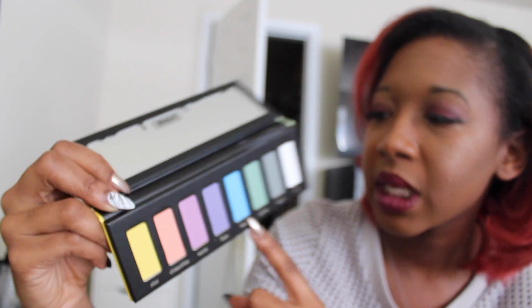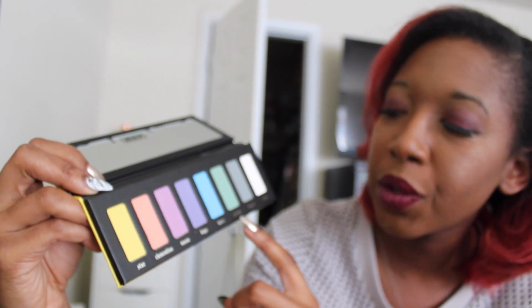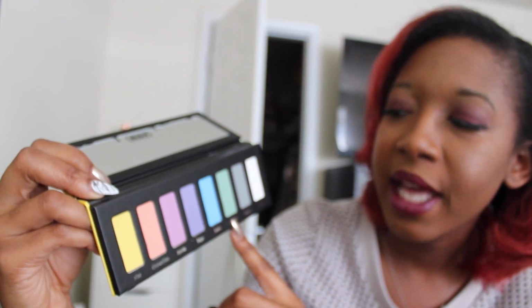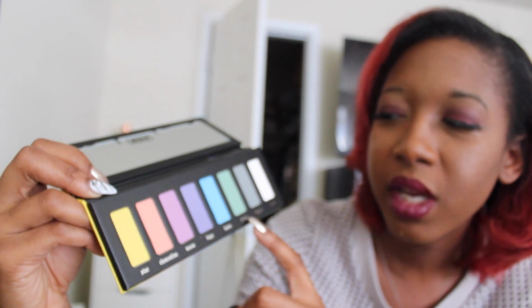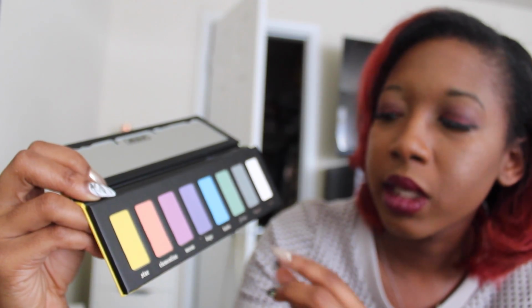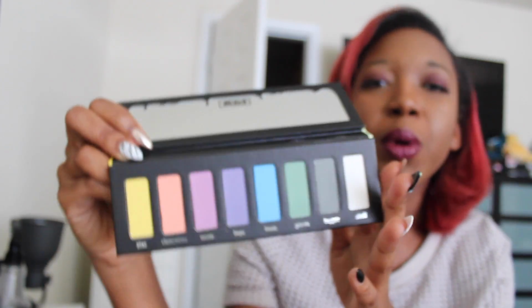Doom, am I saying this right? Doom? Yep, Doom, which is a very pretty pastel blue, like a light blue. Gloom, which is a pastel green, but it's more of a gray tone green, if that makes sense. So it's not like your bright greens or a neon green. It has a little bit of a dullness to it. Dagger, which is a gorgeous gray, and then Skull, which is your perfect white. So I'm really excited to try this.